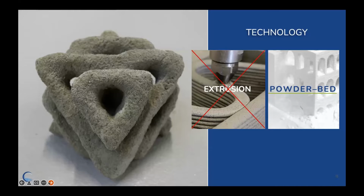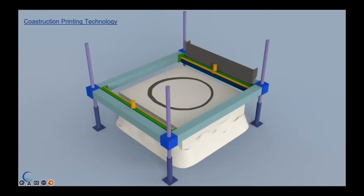So a little bit about the technology. We use powder bed printing, which is not extrusion printing. I think there's a big difference between the two technologies. Extrusion mixes all the materials beforehand, and then almost like a can of whipped cream, you spray layer on top of layer. We use powder bed printing, and I hope everybody can see this.